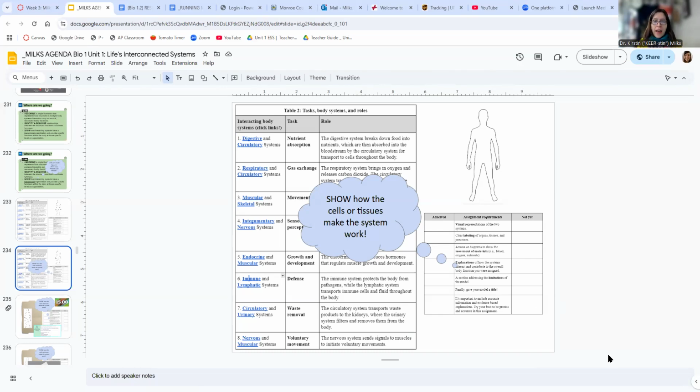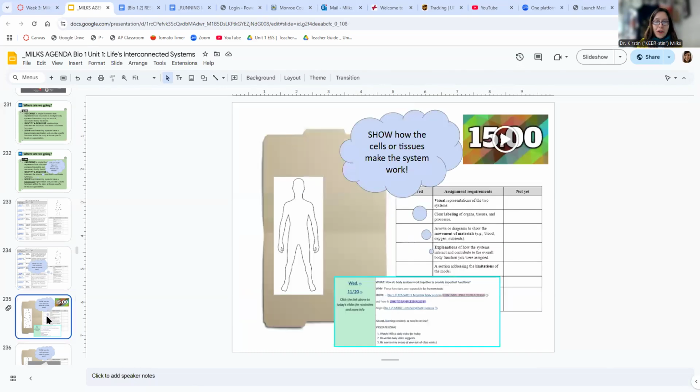Your diagram has to be able to indicate in the picture and in your writing how the cells and tissues make the system work. So one useful thing is that I put up a 15-minute timer for people and we sped-ran what the draft is going to look like. You might remember from class that we were drafting on a file folder. I think you should draw the body on the file folder. It doesn't need to be perfect. This is just a sketch. And then here's the place where you'll put the title. You'll label some of the parts here with their names and write some text here.